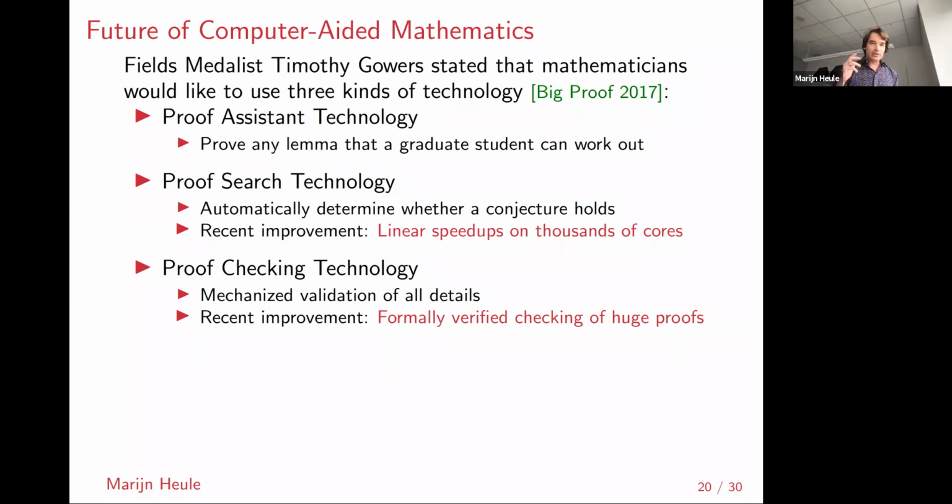So let me talk a bit more in detail. He would like to have 3 things in the future. One of them is proof assistant technology. He would really like to see lemmas that a graduate student can work out be done automatically. There are quite some challenges there. What various mathematicians don't like is that there is this enormous proof of 200 terabytes or 2 petabytes that doesn't give you any understanding. But he says the very same technology can be used to find counterexamples.